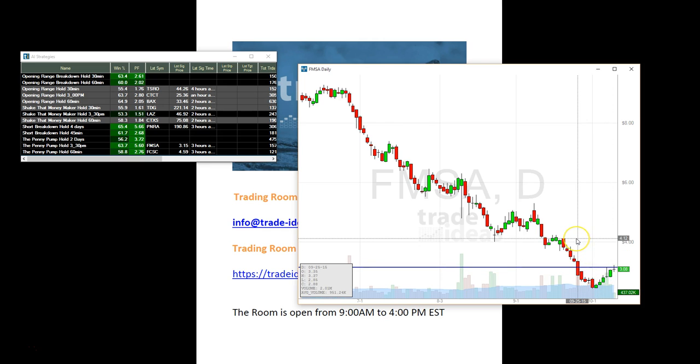So you see this nice void all the way to 412, lots of open space right above. So that is what got me very interested in taking the trade. Unfortunately, it didn't work, obviously. The volume was just, to be honest with you, kind of putrid.